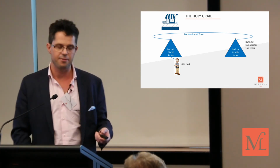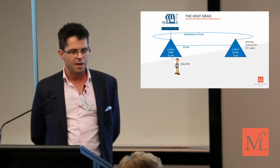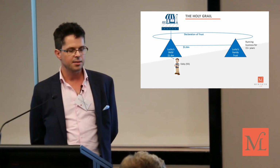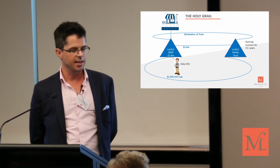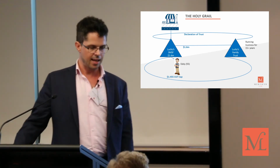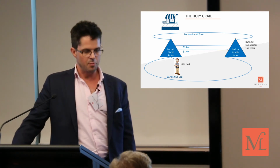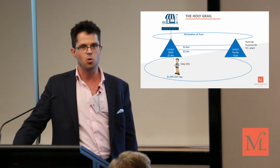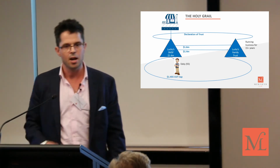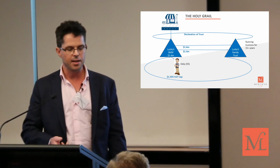The super fund's still got to pay for that. So it's got that money in there, it pays that to the family trust. The family trust then makes that CGT cap contribution back in. That's increased the super balance, and Lucky's self-managed super fund still makes that final $1.4 million payment. So it's bought that entire $3 million property. Really good earner inside of that super fund.